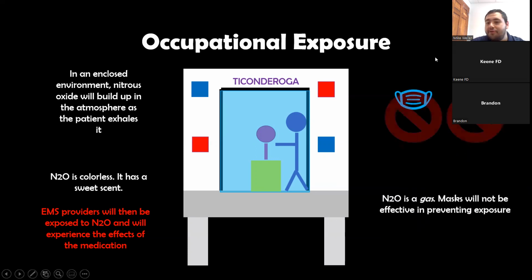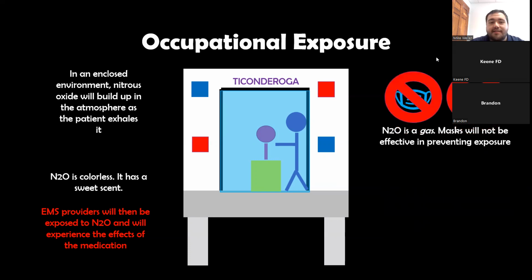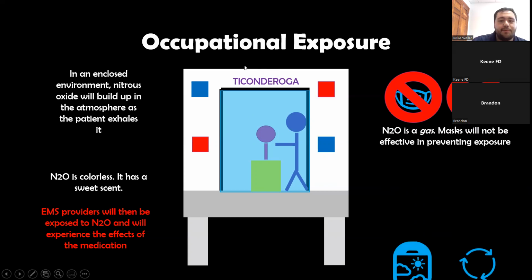Masks are not going to be effective. Nitrous oxide is a gas. And if we've learned anything from the past couple of years, it's that we can wear masks and still breathe and function, right? It's not going to prevent the nitrous oxide from getting into you. Obviously, you should be wearing a mask right now, but it's not going to prevent that exposure.